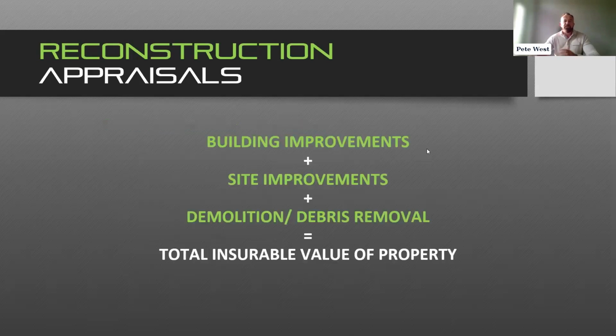Now, once we gather all of that information, we run it through our programs and derive what's called the building improvements. That is the actual cost to build your building on that block of land. Usually your appraisal will split out three different costings, and then a total insurable value of the property.